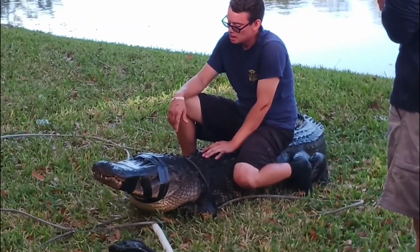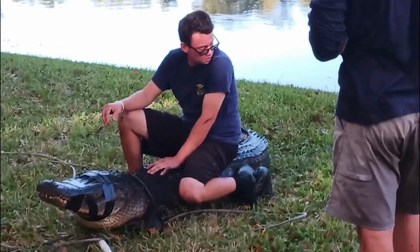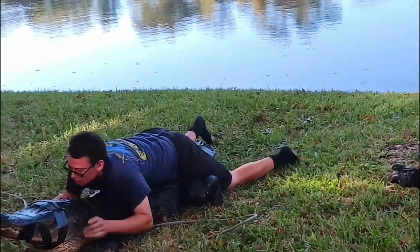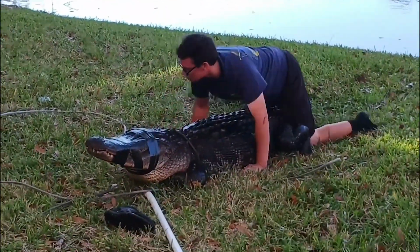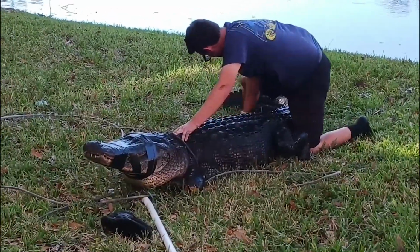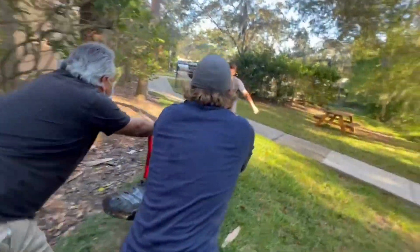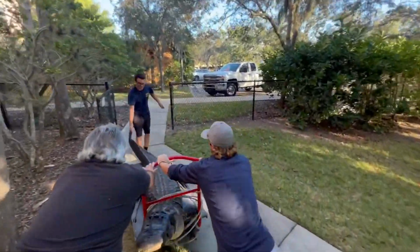Say, for $5 a picture, we can get people to sit on there. Up like that. Look at Daniel, man. I just love how much he loves these animals. Anytime Daniel can cuddle an alligator, man, definitely will take advantage of it. We got prime transportation for him, wheeling him back into the parking lot.